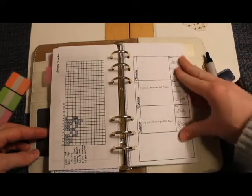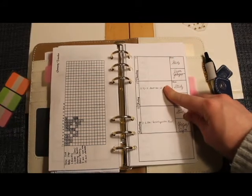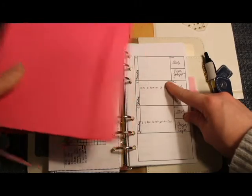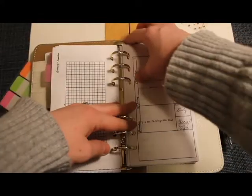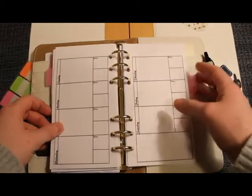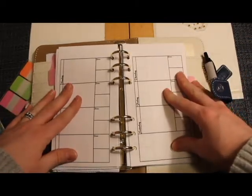And then I have a weekly section in here. I don't have a daily section because that is over in this guy. But I have my weekly schedule. I don't write to-dos on it. And I'll flip you over to a blank one. I'll make mine this week. I haven't set it up yet. I'll do it after this.